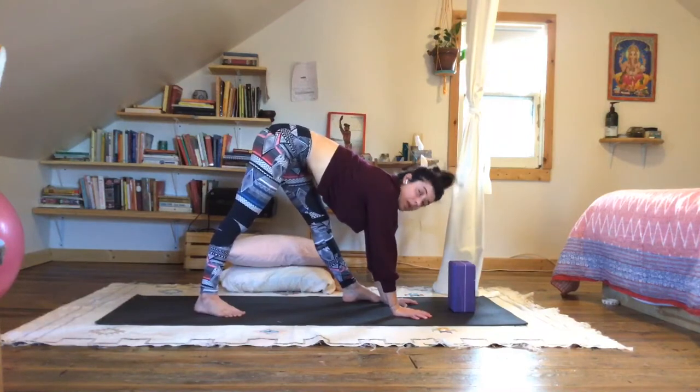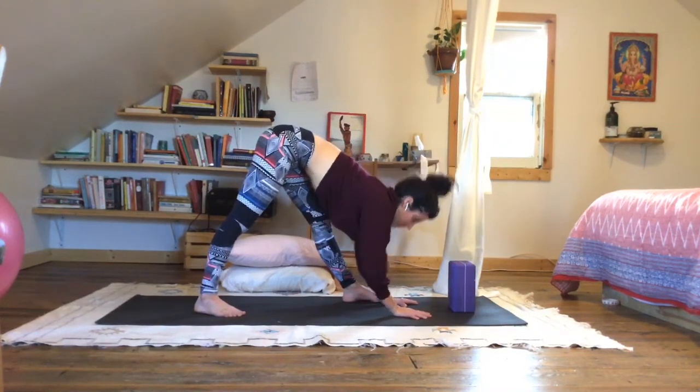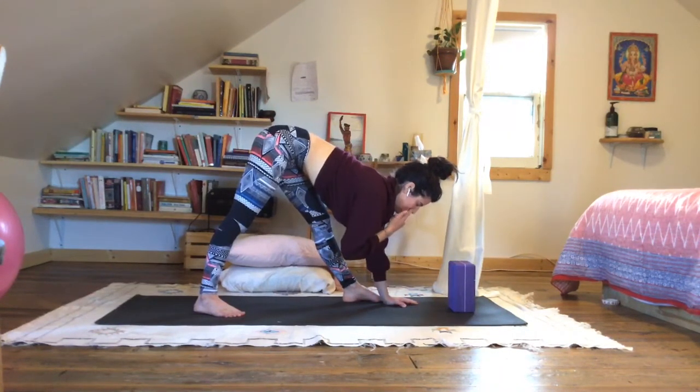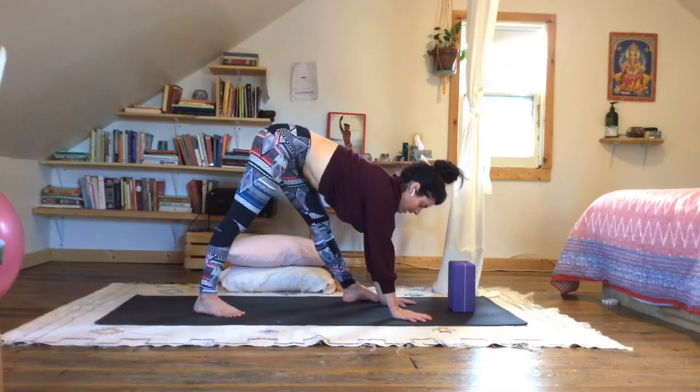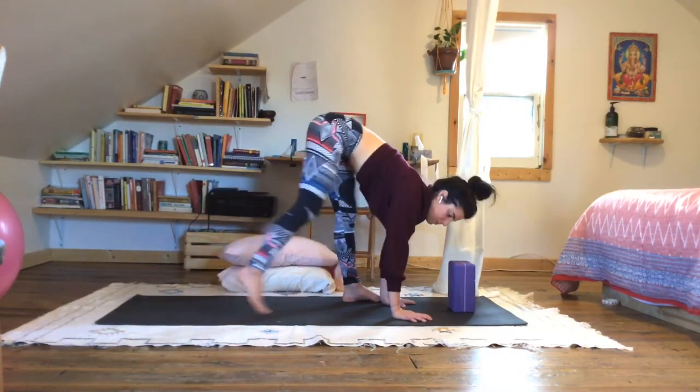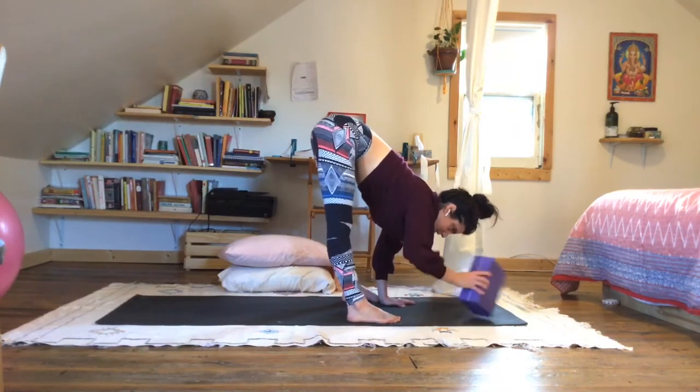The feet are hip width distance apart and you can stay upright or you can fold into your legs. Whatever feels right for your belly, wherever you are in the journey. Breathing one, inhale, exhale two. Either way, you're getting the benefits of the back. Inhale, exhale, three, inhale, exhale four. Inhale, exhale, five, inhale, lift the chest, exhale, step the foot forward and fold head down.